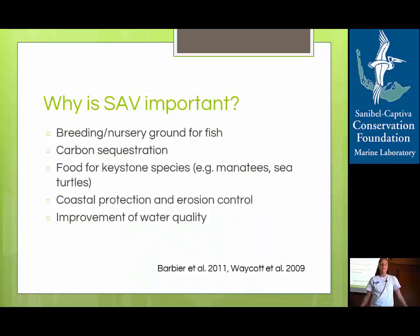So why is seagrass important? A lot of different reasons. It's really important as breeding and nursery ground for fish. So that's obviously really important for sustaining fish populations and fisheries. It's also a huge carbon sink. It's been estimated that it accounts for approximately 50% of the carbon burial in the ocean, so that's pretty huge. And it's also food for keystone species such as manatees and sea turtles.